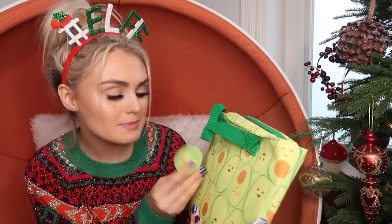Last, but certainly not least, I have my final avocado item, and this is an avocado lunch bag. Yeah, I already own a lunch box, but I don't own a lunch bag. Let's try and get to this. So here it is. I'm pretty sure this was £8, and again, this is by Sass and Bell.